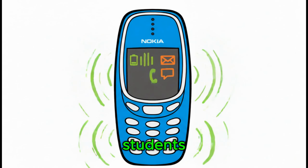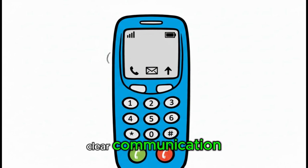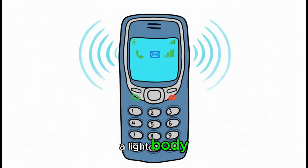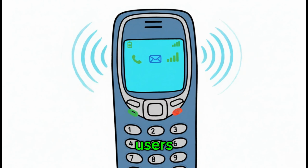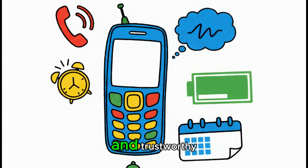For students, workers, families, and people buying their first phone, it offered exactly what they needed: clear communication, strong battery life, and simple reliability. The phone had a small monochrome screen, a light body, and a menu system that was easy to understand even for first-time mobile users. It did not try to compete with stylish or advanced phones. Instead, it focused on being practical and trustworthy.